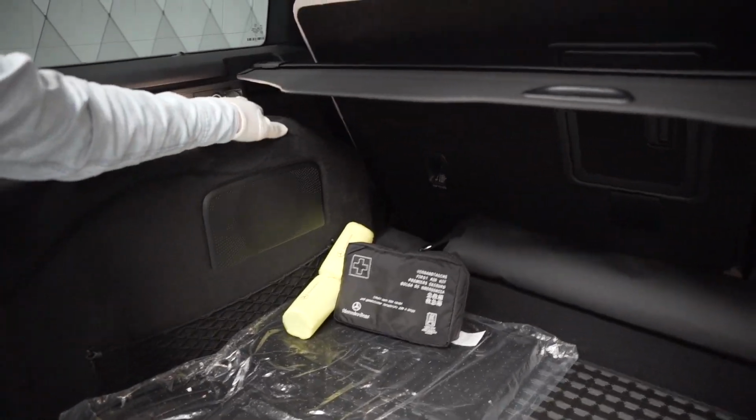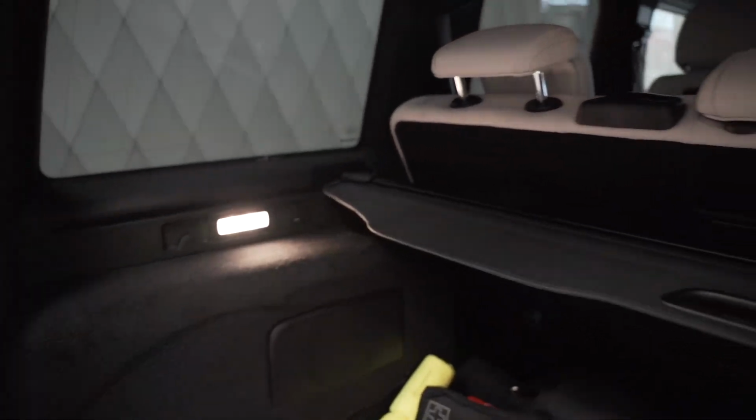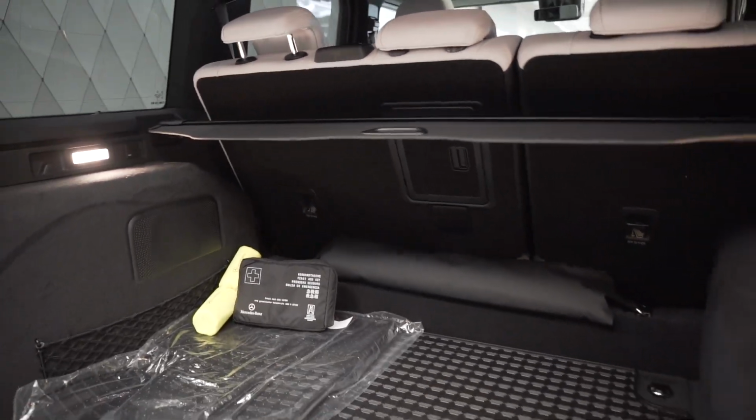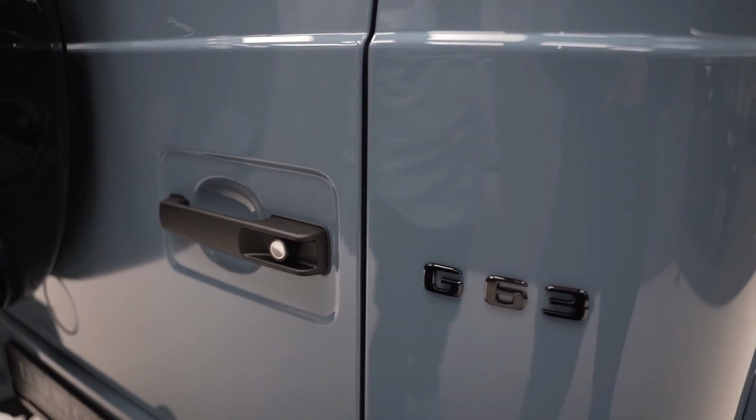We have a 12-volt socket here. Yeah, and that's it pretty much for the back. So a lot of space, very cool. And if you close it properly, like this.